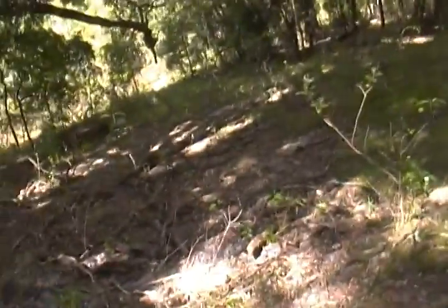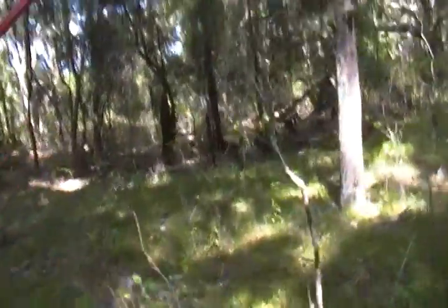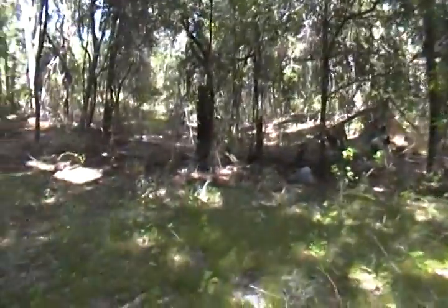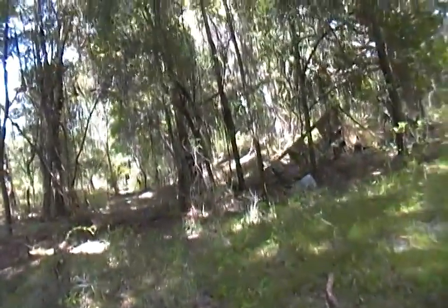Now there's another one of these metal things over here. I'm not sure what it was for, of course. There's a bunch of tin roofing material down there, and there's something over there we're going to explore in a few moments that has a very distinct characteristic of a cattle chute or some sort of cattle-related structure.